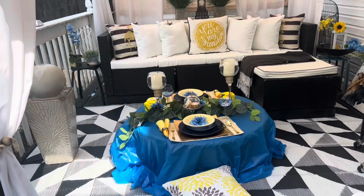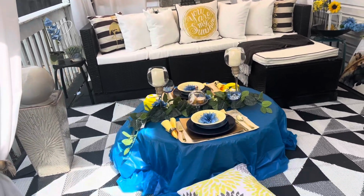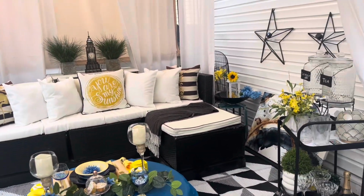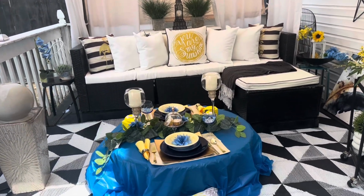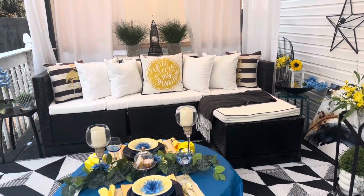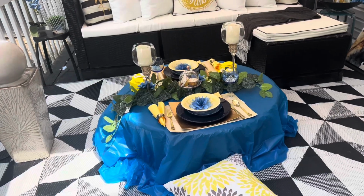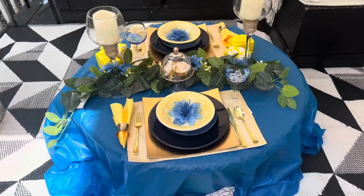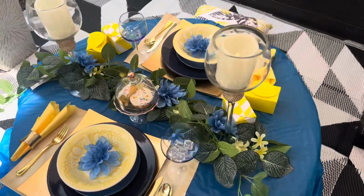Good afternoon, everyone. Today is Tablescape Tuesday, and today we are again celebrating Anna's birthday. The colors were blue and yellow, so come along with me as I show you my tablescape for Anna's birthday. Happy birthday, Anna. I hope you're having a wonderful day.